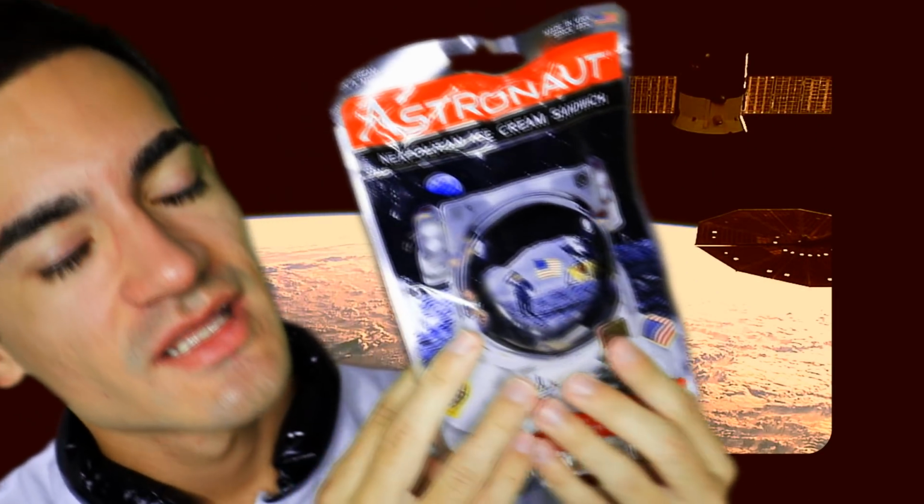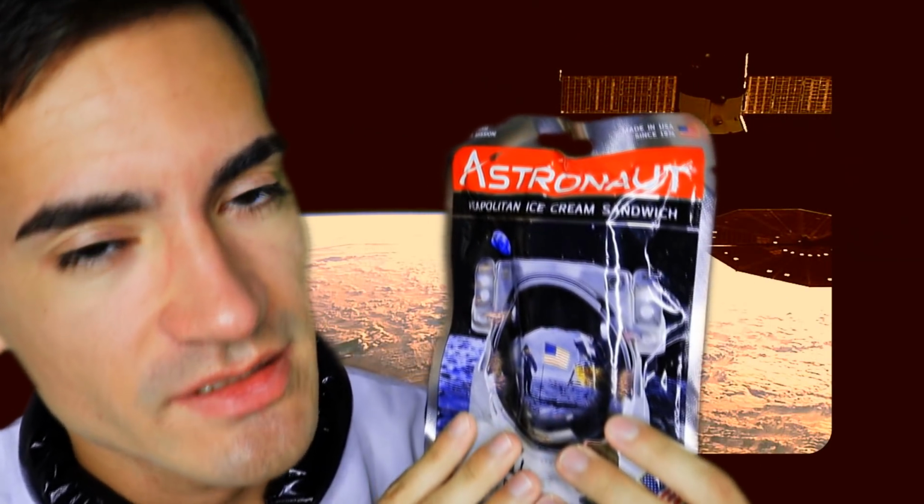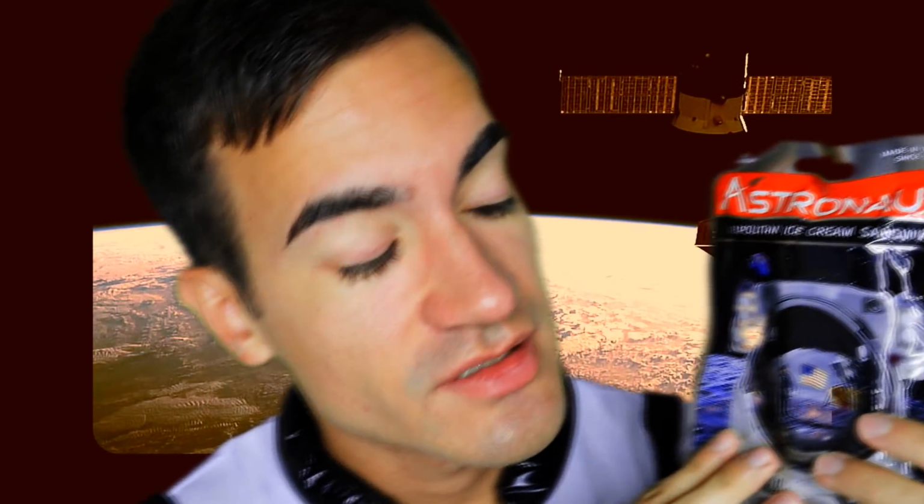This is Astronaut's Neapolitan ice cream sandwich. So basically, you just take it out and it is already pre-made and ready for consumption. It is freeze-dried, ready-to-eat space food. And it's honestly not that bad. It was invented for NASA's Mercury missions.